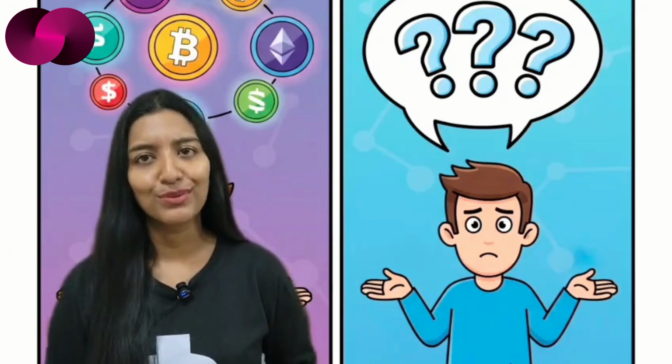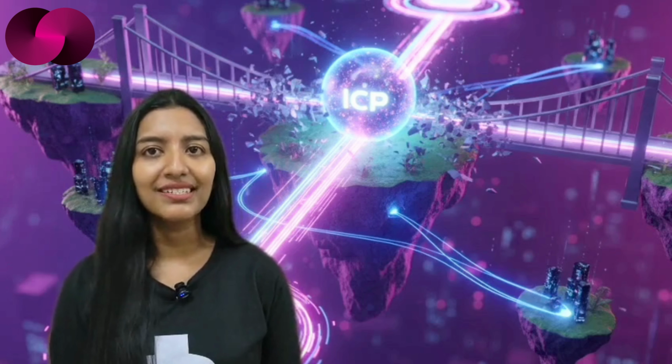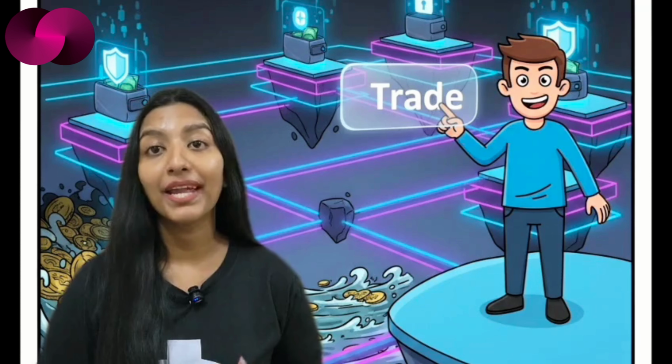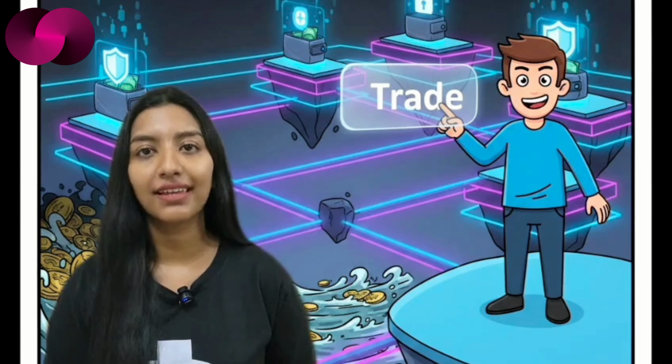What does that mean for users? You can trade between major blockchains like Bitcoin, Ethereum, or Solana without using a third-party bridge. That's not just convenient, it's a security upgrade. Bridges have historically been the single biggest attack vector in DeFi. Billions have been lost through poorly managed or centralized bridging mechanisms. By removing that layer, KongSwap reduces one of the major risks associated with cross-chain liquidity.